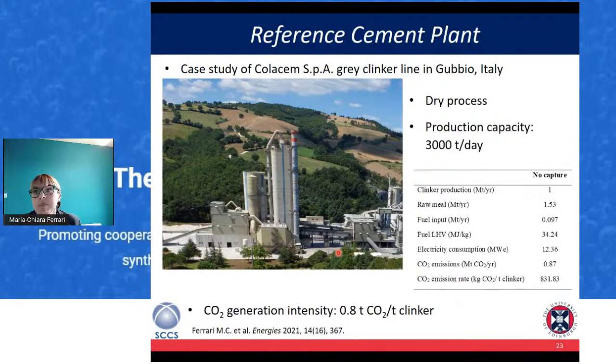Let's go to the simulation. So we were lucky to have a cement company in the consortium, and so we had the data available for a specific cement plant in Italy. That was the grey clinker line of Colacem in Gubbio, Italy. This is a plant that uses the dry process that I presented to you before, with a production capacity of 3,000 tons per day. The CO2 generation is 0.8 ton of CO2 per ton of clinker, so you can imagine that this plant is producing a lot of CO2 that we could capture.